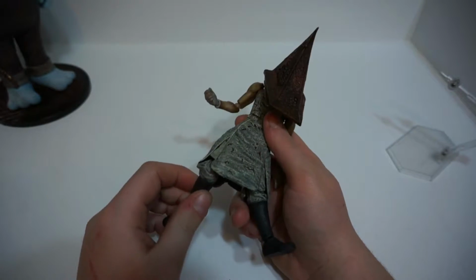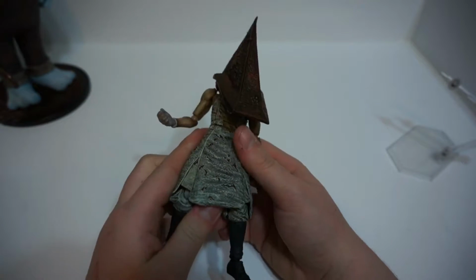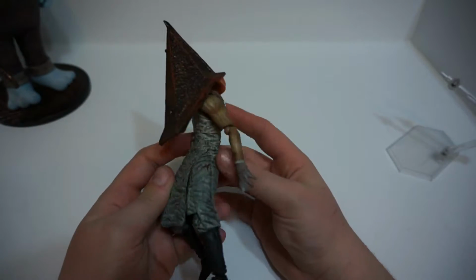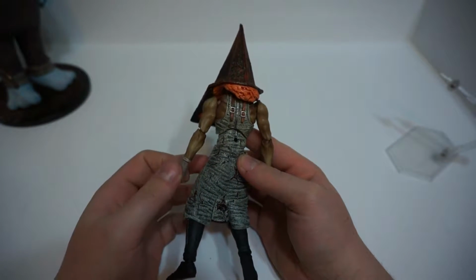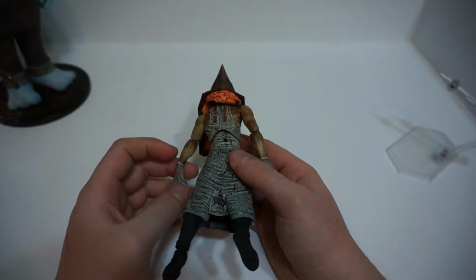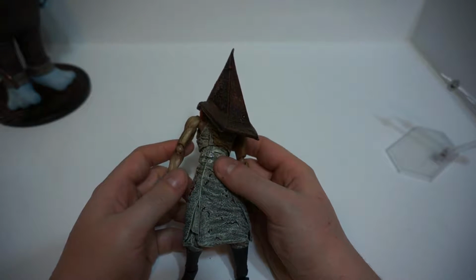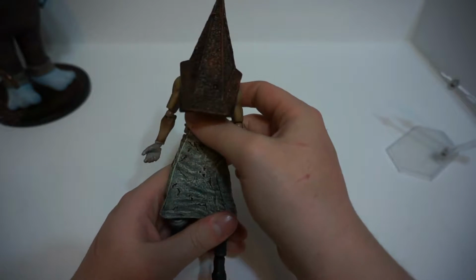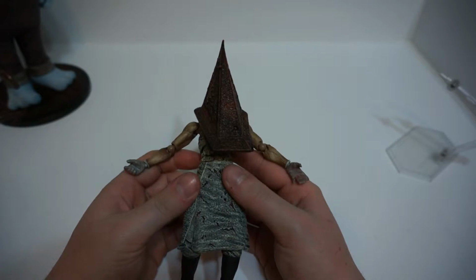If you're not familiar with Good Smile, I would definitely recommend researching them or giving them a Google. Good Smile Company, or visit their website Good Smile Online, which you can pre-order products directly through them. But yeah, this is a Red Pyramid action figure. He was 6,000 yen, so approximately $50, but that was including shipping. Without it, he was only $40. Sorry about that. He was only $40. Or no, not even. I think he was only $30 because he came in a smaller box.